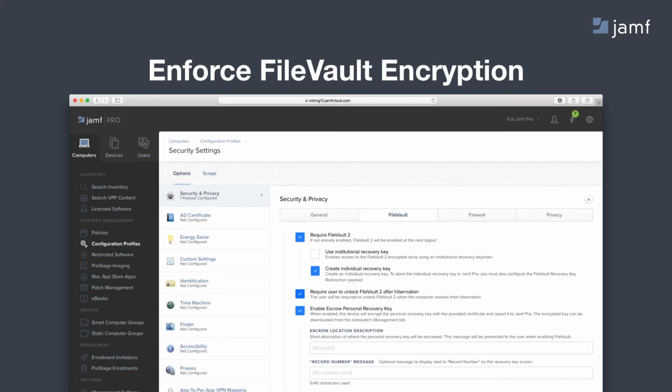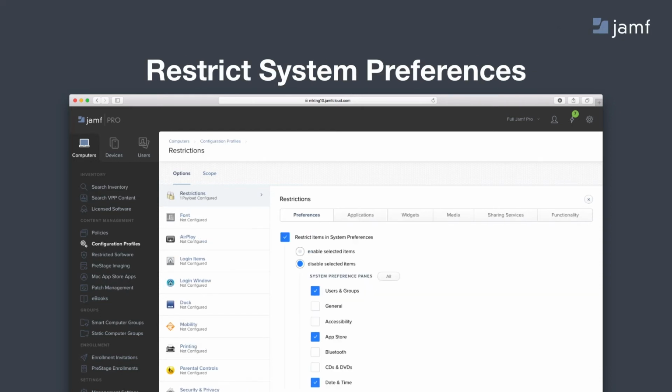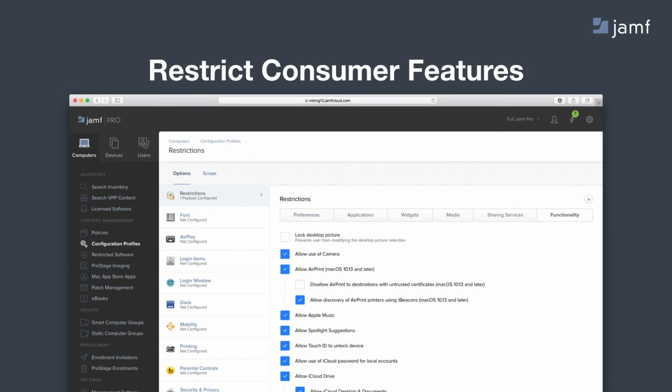It is common in Windows environments to purchase additional encryption software. With Apple and Jamf, you can leverage the native tools to help save money in additional software costs. This is where it also tends to benefit your finance teams, and this is actually something that IBM was doing that I'll talk a little bit more about in just a bit. Other things you can do, such as enforce Gatekeeper settings, and that's Apple's built-in security tool to prevent users from downloading malware. We can also restrict system preferences, so users can't modify their local account permissions, change app install permissions, or allow them to modify the date and time.